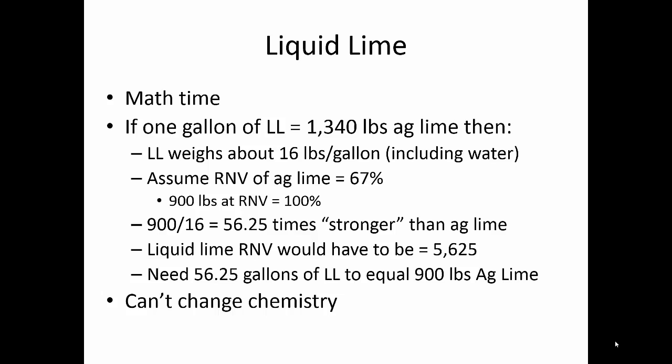Do the math, and it works out that it has to be 56 times stronger, or an R&V of 5,625. You can't change chemistry. We can't do that. So the truth in this statement is that 56 gallons of that product is equal to 900 pounds of lime, assuming it's all lime. Actually, it's about 112 gallons. And I mean, it works. Don't get me wrong, liquid lime works.